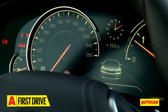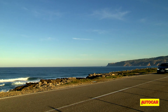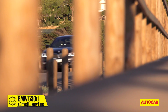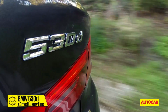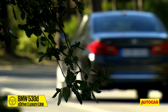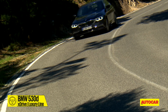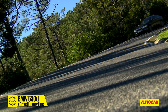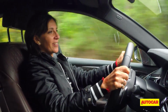So I got right to it, settling behind the wheel of the 530d xDrive to find out. Now, the caveat is that the xDrive will not be available in India, but it was the only available variant of the engine on offer. The 530 will make its way to India along with the 520d. Now this car is about 100 kilos lighter. Extend your foot on the gas and you have this strong surge of torque, which is really great.